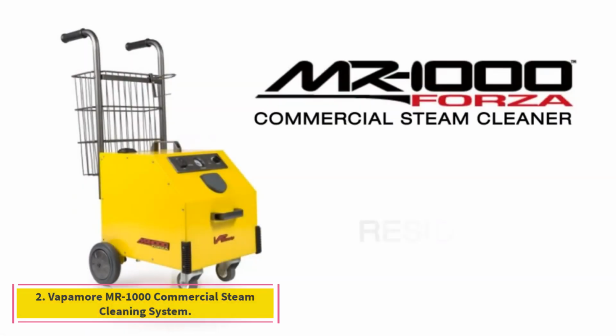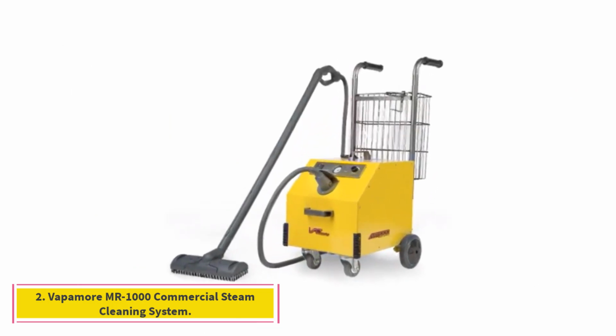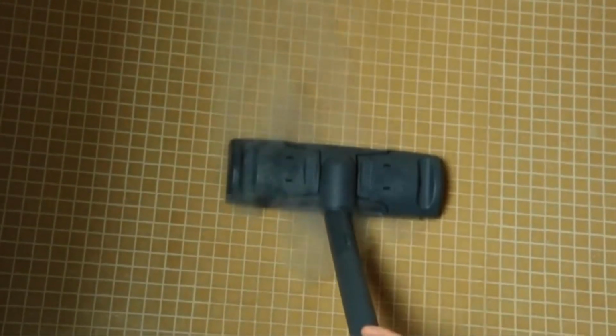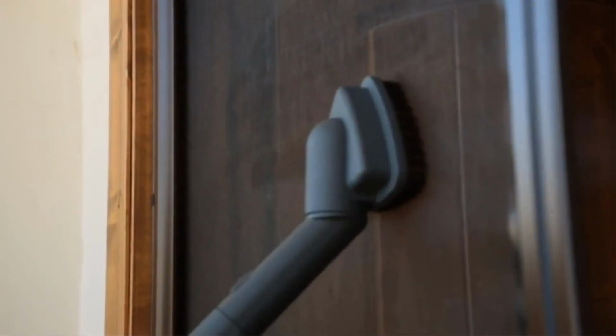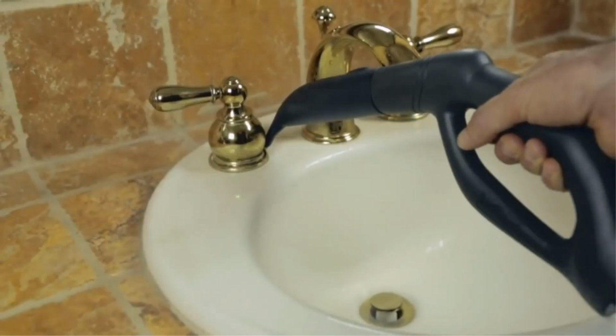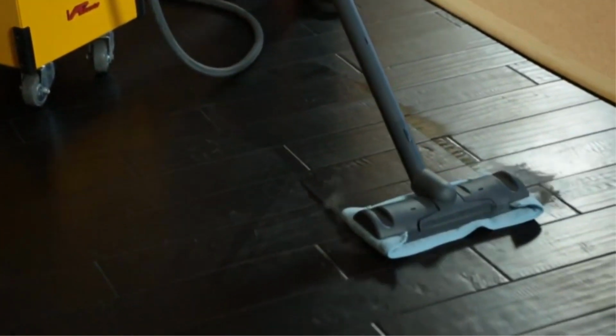Number 2. Vapamore Mr. 1000 Commercial Steam Cleaning System. The Vapamore Mr. 1000 is often used in hotels, hospitals, restaurants, and by pest control contractors, but don't let that fool you. This commercial-grade steam cleaner is excellent for any size of home, and is only used by the professionals due to how powerful and effective it is. You can take that power into your own hands.